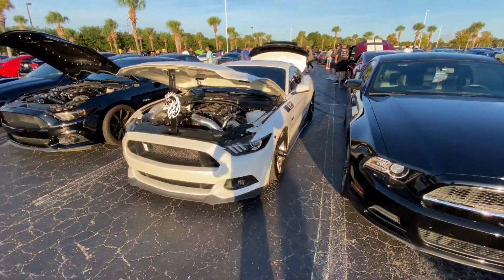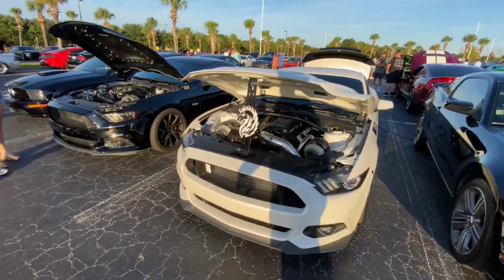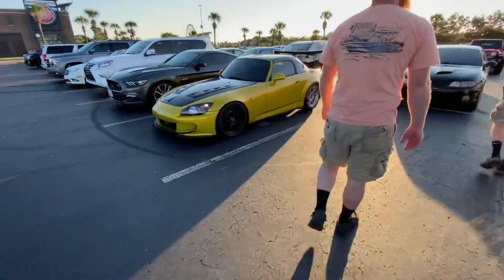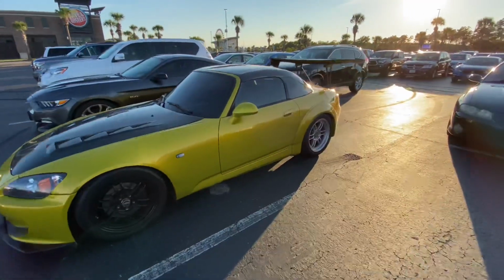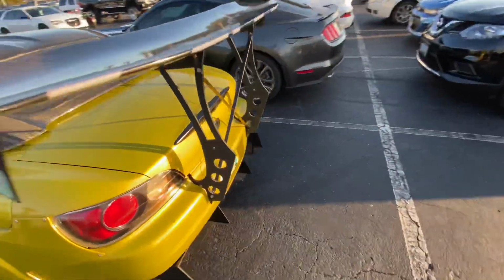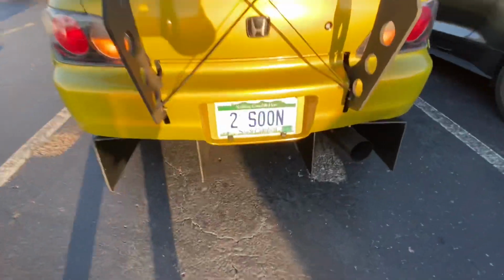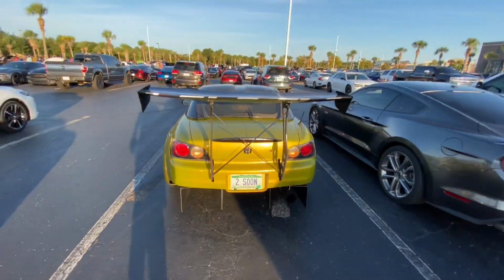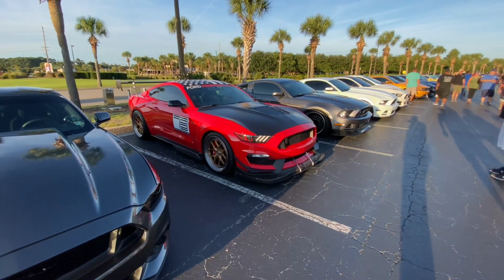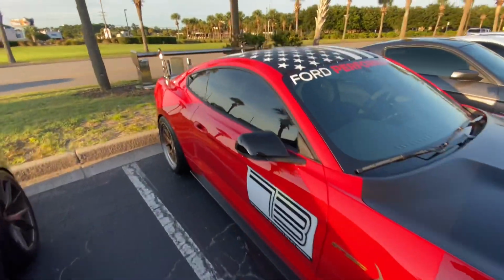This thing is nice. Bagged. I like it. We got my boy Shane over here, my boy Shane in the S2K. Y'all see it. Chill, man. Yo, this GT350. Oh my goodness.